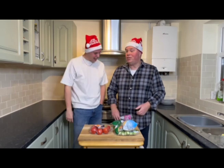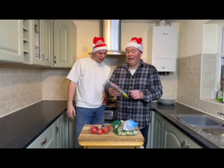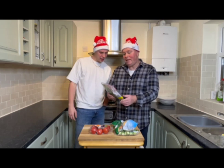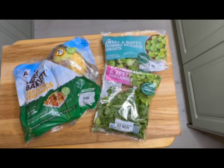I've totally turned vegetarian. And this one is again for our burger. Was 55p, now 35p. The coriander. So we're going to get that used today.